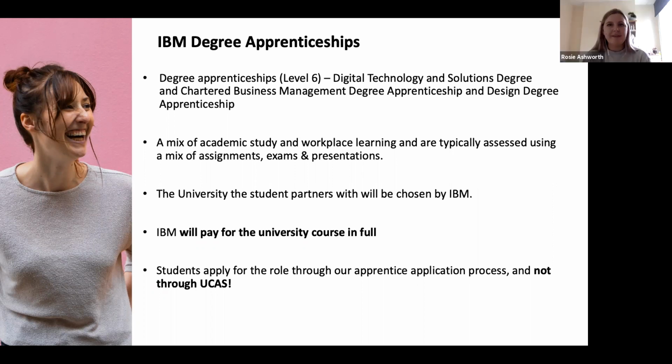We have some universities that we partner with, which are really, really good. And we've worked with them for quite a while now. Listen up, this is important. IBM will pay for the university course in full.